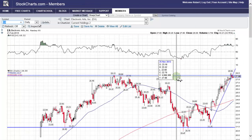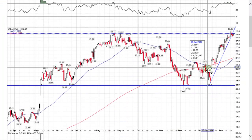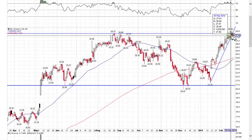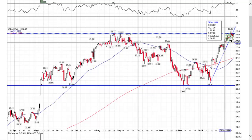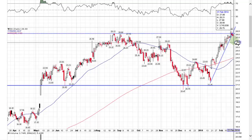Next stock up was for Kate, symbol EA, Electronic Arts. It had a great rally. The thing to keep in mind is that we've broken down below this uptrend line. Now, this is a daily chart. Just because it broke an uptrend line doesn't mean you sell it. It was a parabolic uptrend, strong move. A rest is required, so no big deal.